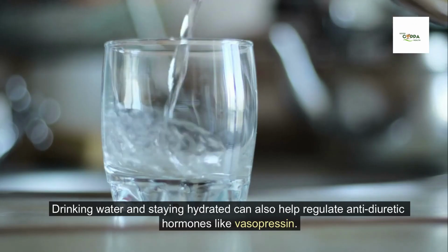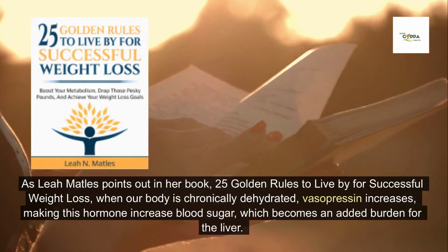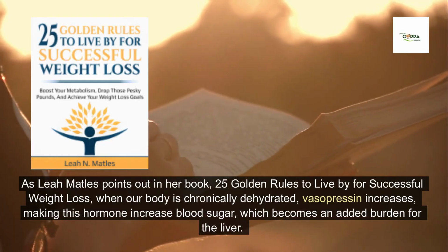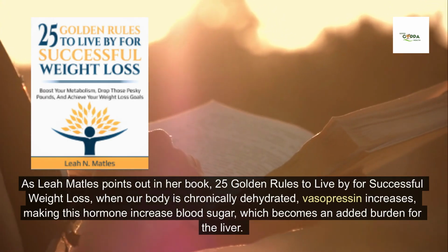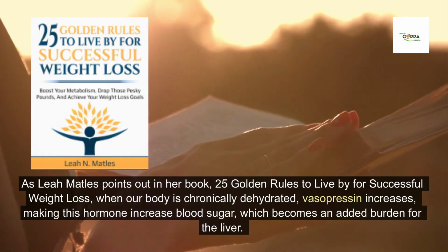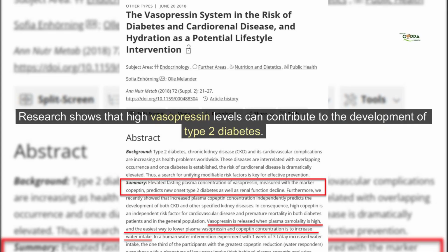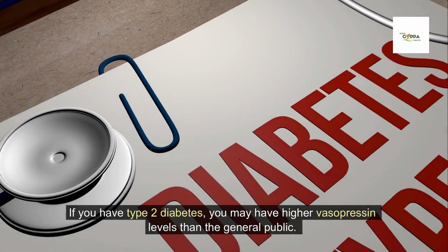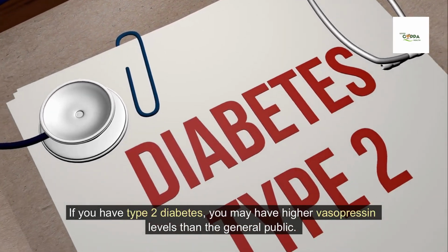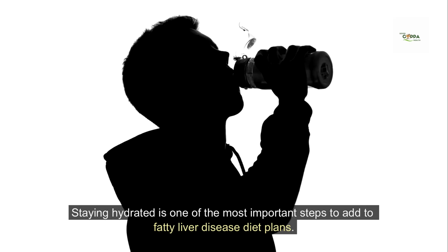Drinking water and staying hydrated can also help regulate anti-diuretic hormones like vasopressin. As Leah Matlis points out in her book, 25 Golden Rules to Live By for Successful Weight Loss, when our body is chronically dehydrated, vasopressin increases, making this hormone increase blood sugar, which becomes an added burden for the liver. Research shows that high vasopressin levels can contribute to the development of type 2 diabetes. If you have type 2 diabetes, you may have higher vasopressin levels than the general public. Staying hydrated is one of the most important steps to add to fatty liver disease diet plans.